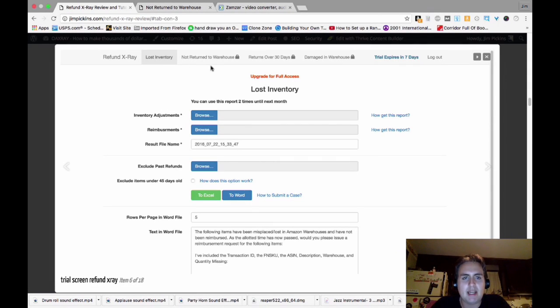All right. So then, once you're in, you should be at a screen that looks pretty much like this. There's going to be 4 tabs up top. So you're going to have free access to the lost inventory tab. You don't have to pay anything for it. So I suggest everybody does this, right? Because it's free money. So I'm going to walk you through kind of how the software works and how to generate your report and go about trying to get some of this money back that you might be owed.